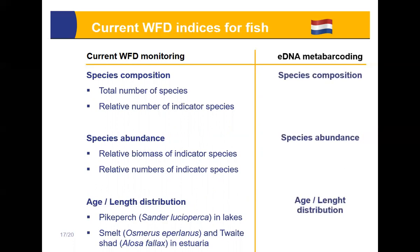So what about eDNA metabarcoding? Can we provide the data that is needed? So for the species composition, as we've seen in this study, but also in many other studies and articles, the species composition is really good because we have higher detection chances. So this can be done very well. Then species abundance. We get the relative abundance in eDNA sequences, and we can reproduce them very reliably. So we have to see if we can fit them into the indices and how they relate to the relative biomass and relative numbers per species. But I think this can be done too. And then finally, the age and length distribution, we cannot reproduce that with eDNA.